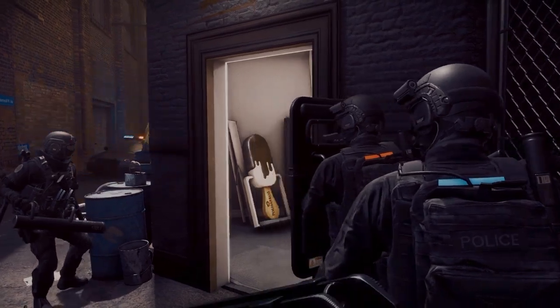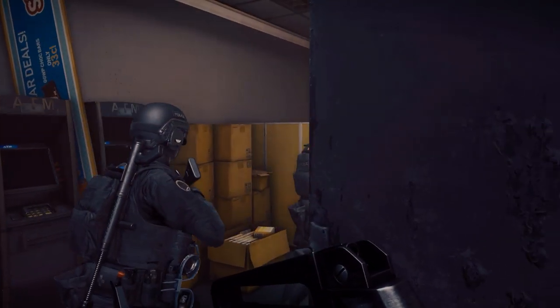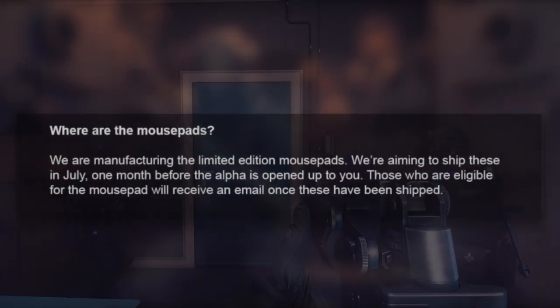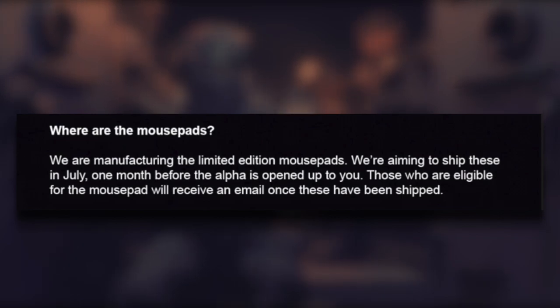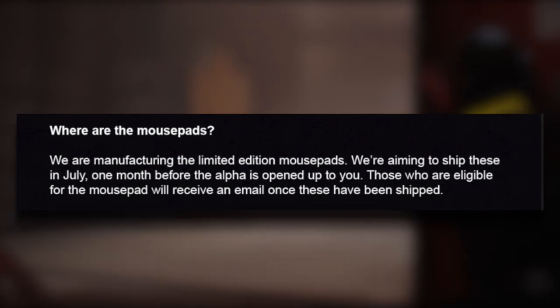The reason I'm bringing this up is because there have been reports of people receiving their mousepads, which actually aligns with the supporter edition update that we got through our emails that said this: We are manufacturing the limited edition mousepads. We're aiming to ship these in July, 1 month before the alpha is opened up to you. Those who are eligible for the mousepads will receive an email once these have been shipped.